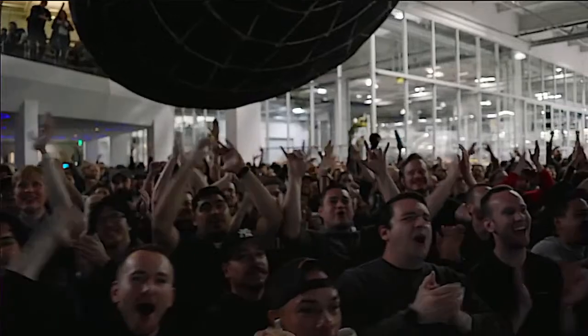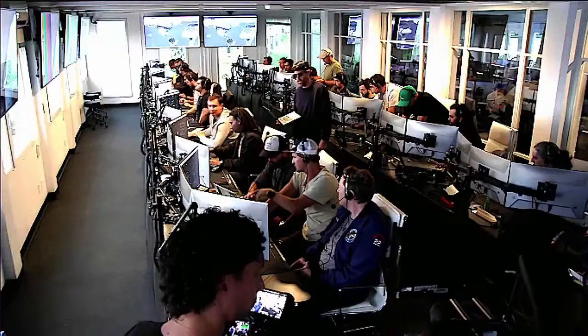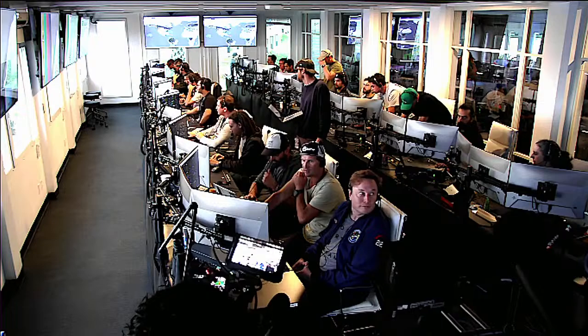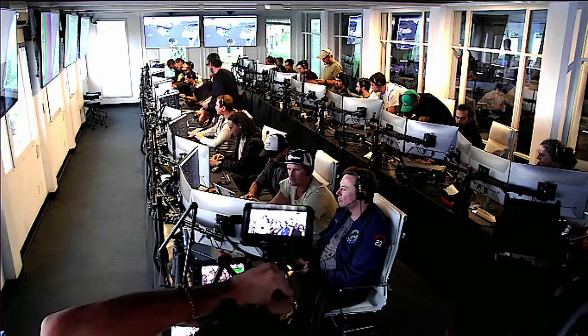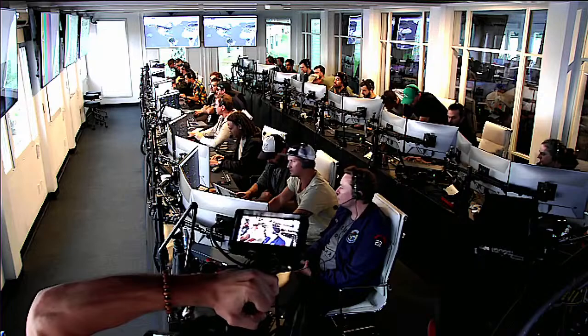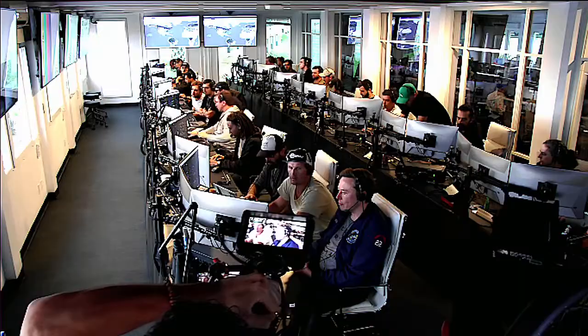Everyone here is absolutely pumped to clear the pad and make it this far into the test flight, the first integrated flight of the booster and the Starship vehicle. Live view there of our control center at Starbase, which we refer to as Star Command. As we said before, obviously we wanted to make it all the way through, but to get this far, honestly, is amazing.